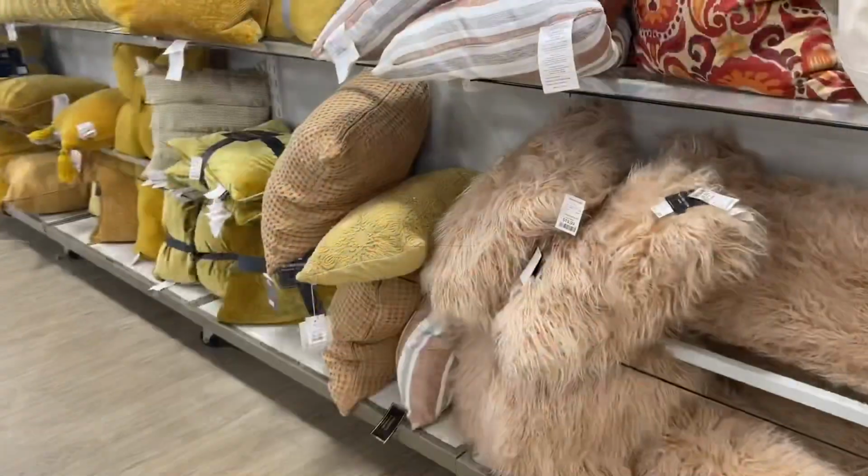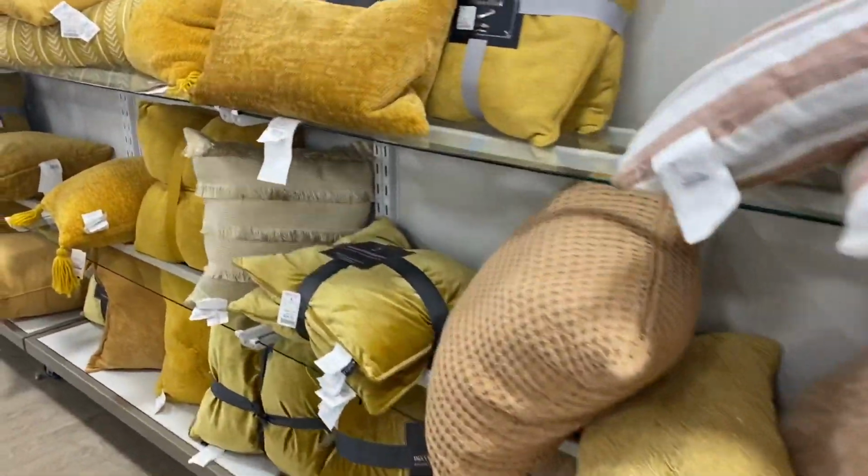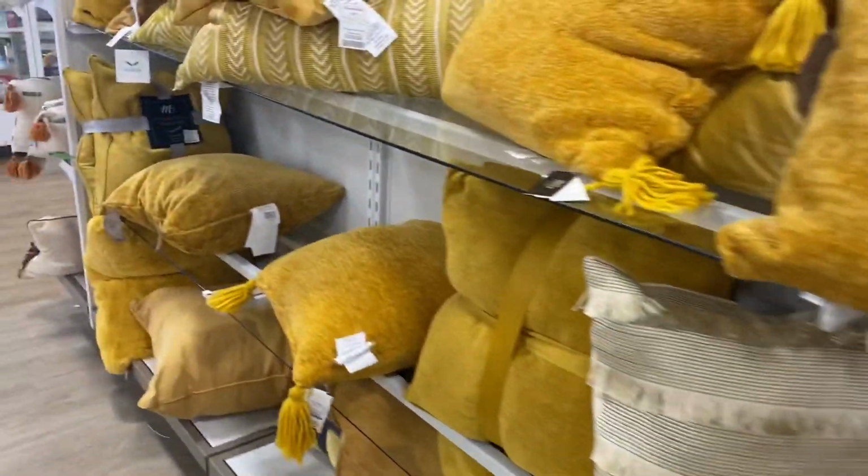That is perfect. This is my favorite part. I love the decor pillows. Let's see if they've got any fall ones.